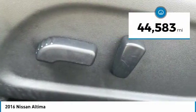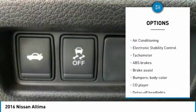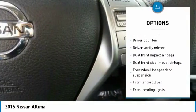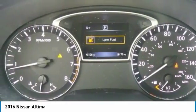This vehicle has less than 45,000 miles. Here are some of this vehicle's great options: traction control, air conditioning, dual airbags, power steering, 4-wheel disc brakes, center armrest, electronic stability control, power windows, rear window defroster, CD player.